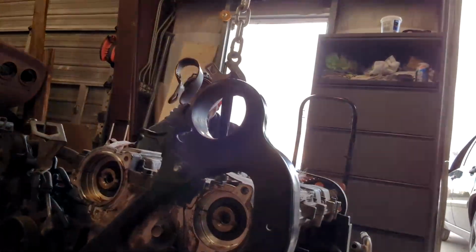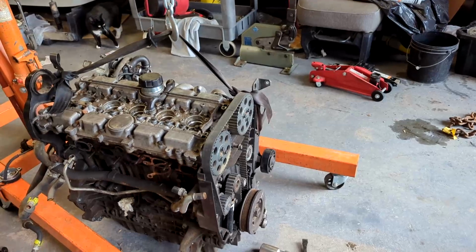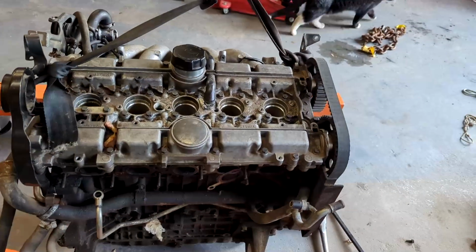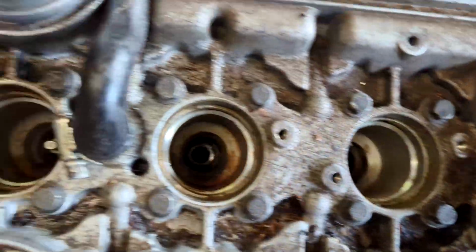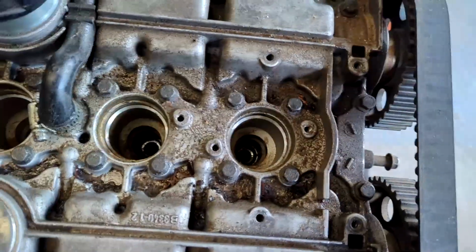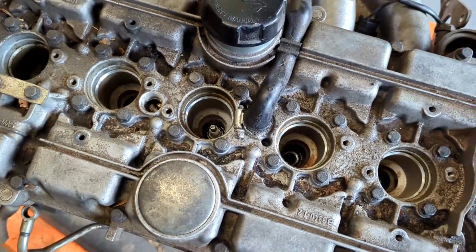Now, we should be able to do a compression test, see if we got any bent valves. I suspect that since the guy had the timing 120 degrees off, that there's probably several bent valves. It's hard to check it other than doing a compression test. So I'm gonna take all the spark plugs out. I'm gonna air out those holes. Then I'm gonna put oil in them so that we get a wet test. And then I'm gonna roll the engine around and check the compression.